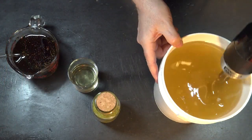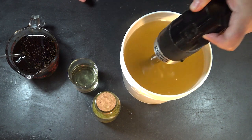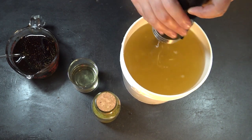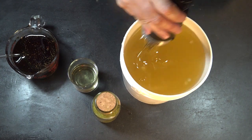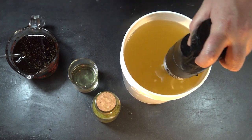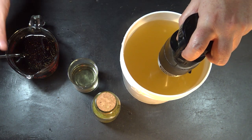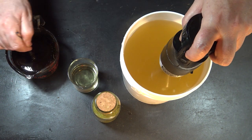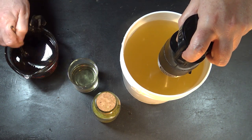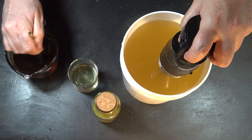All right, so I've got my goat milk and my oils and butters and lye solution all in the bucket here. And I'm afraid this bucket's going to get a little full. I didn't think about this far enough, but I'm too far along now. I may have to move it to something else, but that's okay.